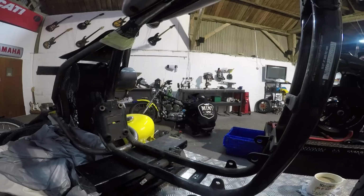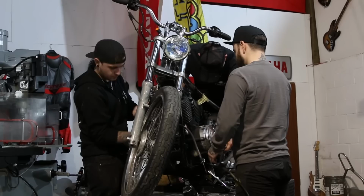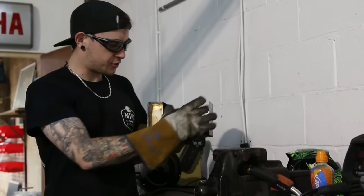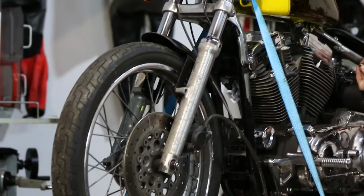Now we have raised the money and bought all the parts we needed to finish this project, it's time for some late nights to finish all the fab work, like making the battery box. You made yourself a little battery box. Yeah, battery sits in there and then the off and on. Yeah, got the ignition on that side. Wheel spacers, building the front end.